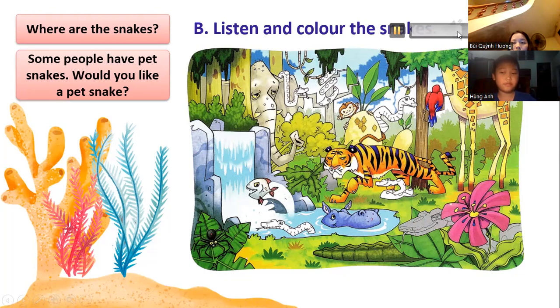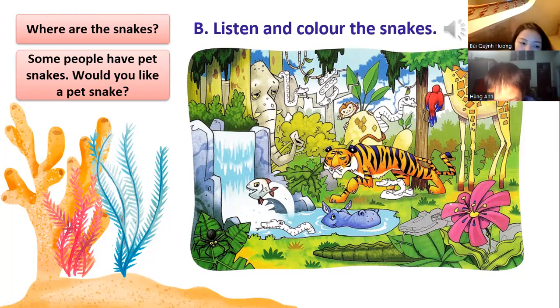3. And there's a snake under the tiger. You're right. Colour that snake yellow. Can you do that? Yes, I can. I'm making it that colour now. Good.